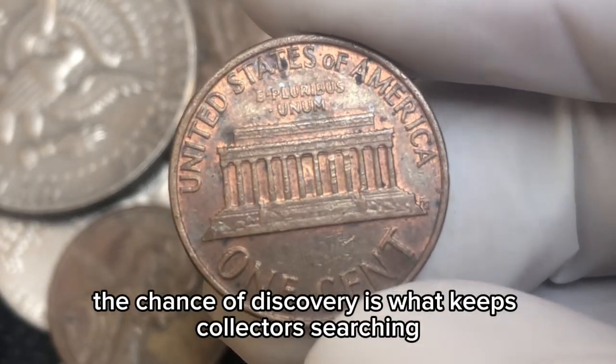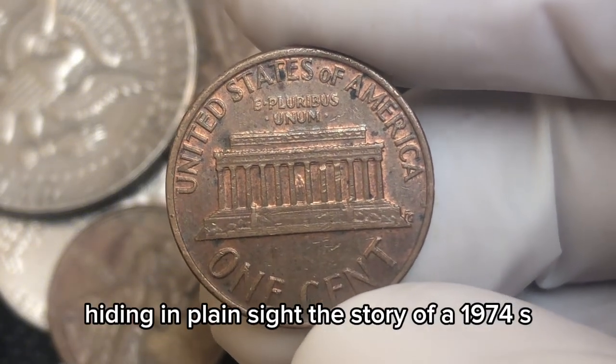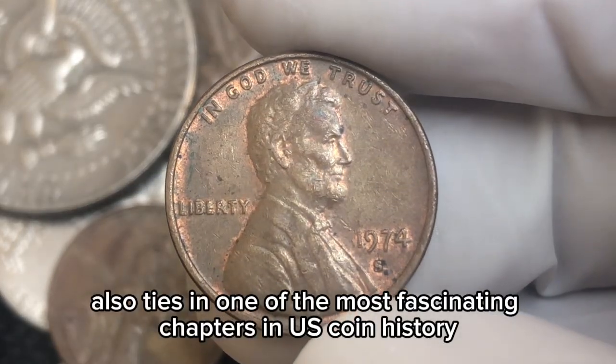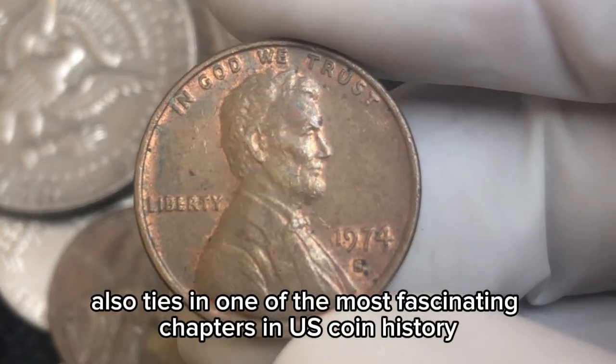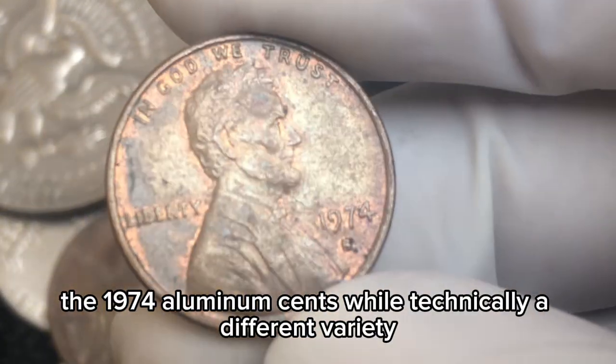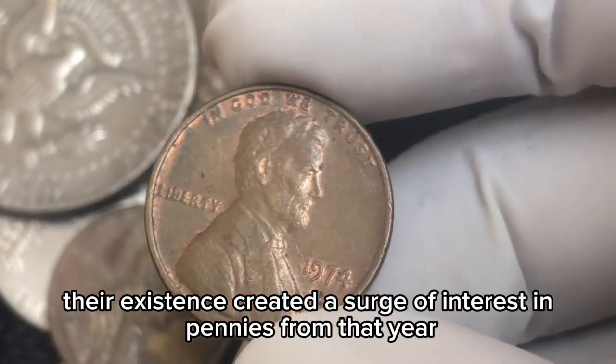The chance of discovery is what keeps collectors searching. It's a real-life treasure hunt hiding in plain sight. The story of a 1974 penny also ties into one of the most fascinating chapters in U.S. coin history, the 1974 aluminum cents. While technically a different variety, their existence created a surge of interest in pennies from that year.